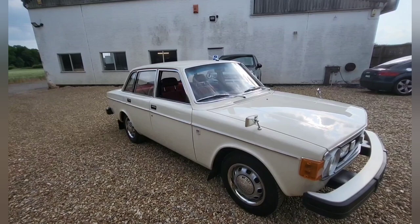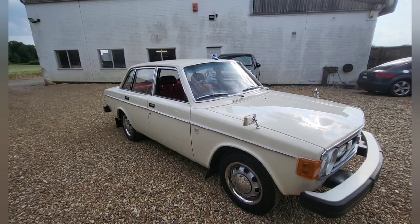Pretty much covers it, really, I think, doesn't it? I think so. It's time to say goodbye to this car. Yeah. So, she's going back to Volvo tomorrow.